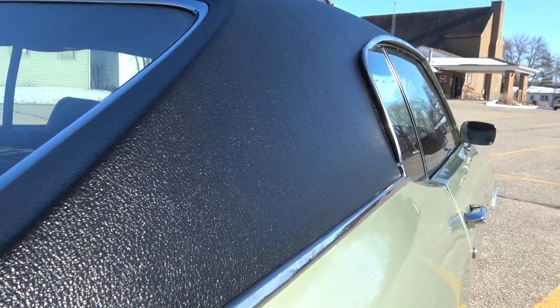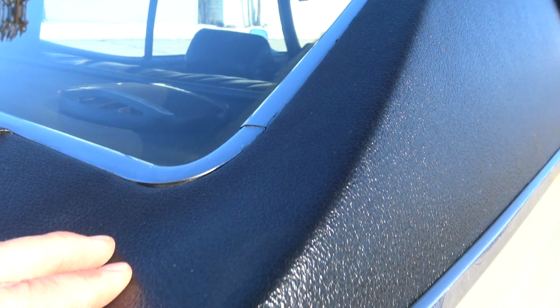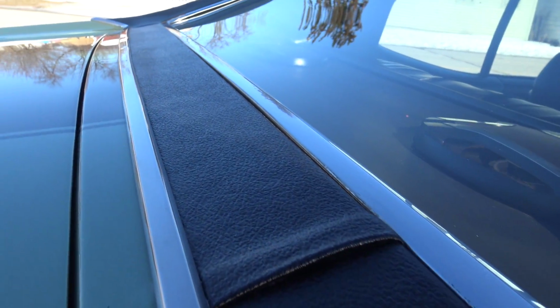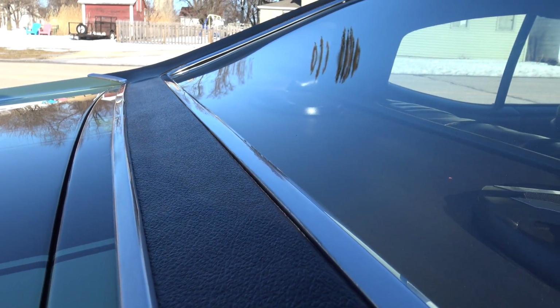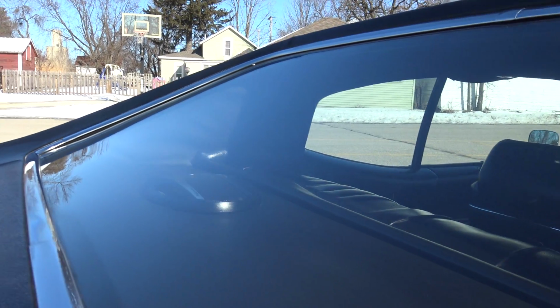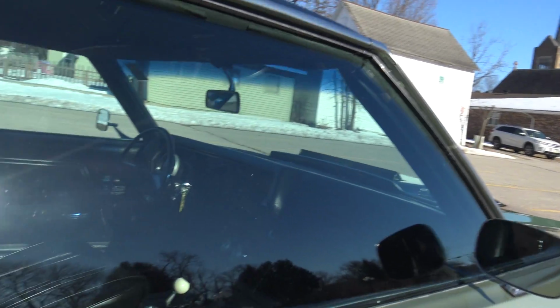As we come here to the back corners, it's in excellent condition. This is where they always bubble and get rust and stuff like that in there. But even behind the back window here, this is all in great shape as well. It's got some Pioneer 6x9s in the back shelf with a good back shelf. As far as the vinyl top goes, excellent condition throughout.